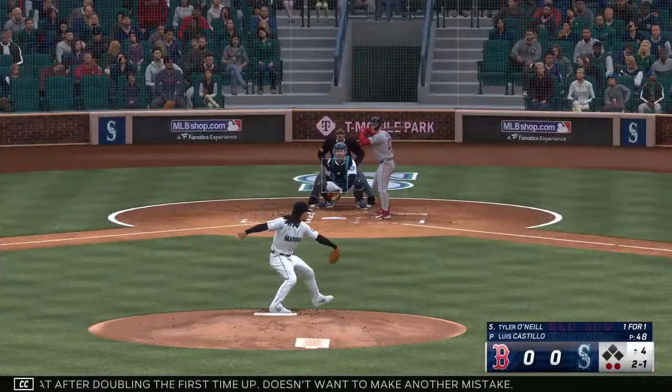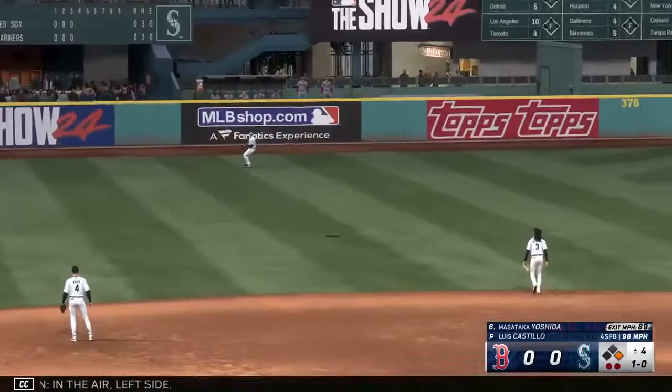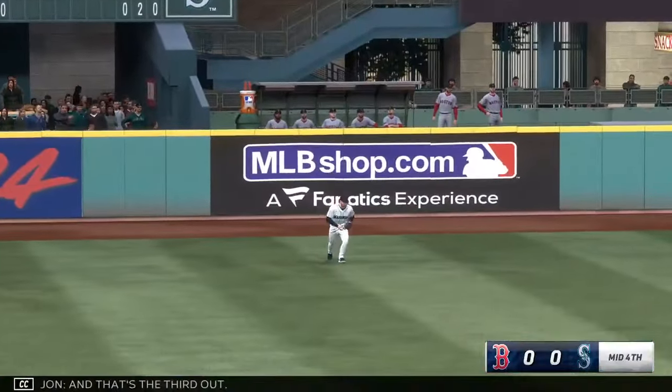So up next, Masataka Yoshida. Ball, and that's outside. And that's ball one, 1-0. O'Neill off of first with two away. In the air, left side. And that's the third out. One left for the Red Sox, and we're still knotted at zero.